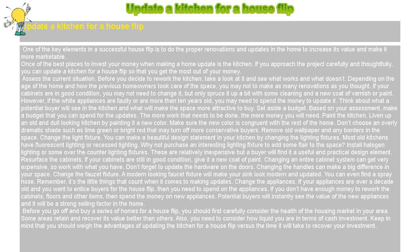Paint the kitchen. Liven up an old and dull-looking kitchen by painting it a new color. Make sure the new color is congruent with the rest of the home. Don't choose an overly dramatic shade such as lime green or bright red that may turn off more conservative buyers. Remove old wallpaper and any borders in the space.